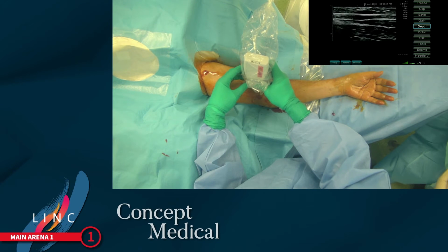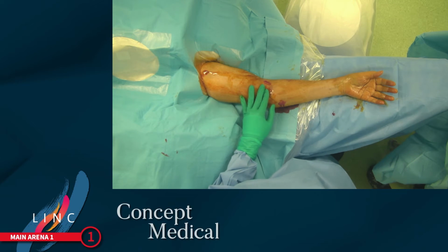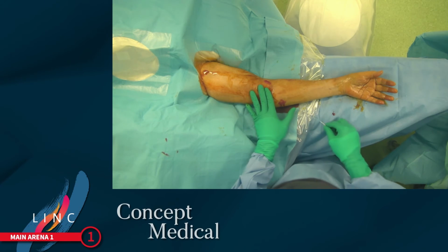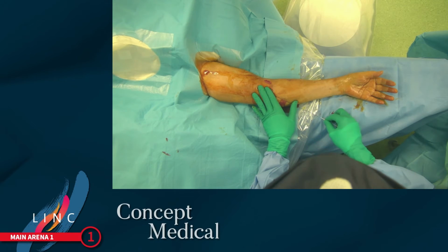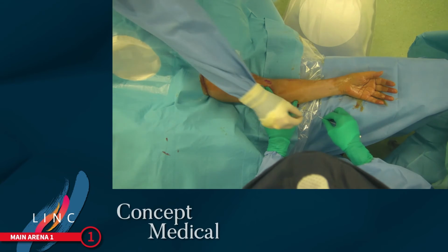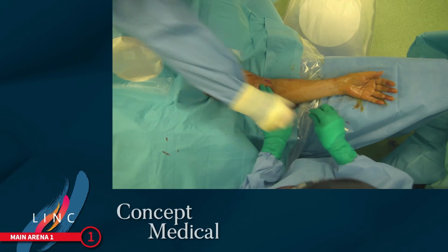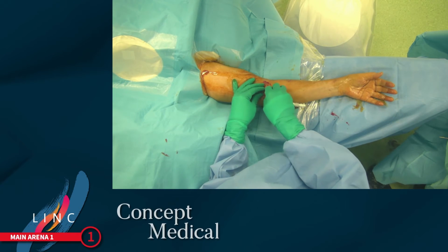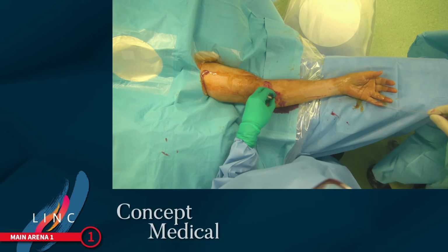This is confirmation that the wire is in the vein, and then switching out for a 6 French bright tip sheath. The sheath we use is a Merit sheath. It's 4 centimeters in length. The short length is, we think, very purpose built for the fistula interventions.